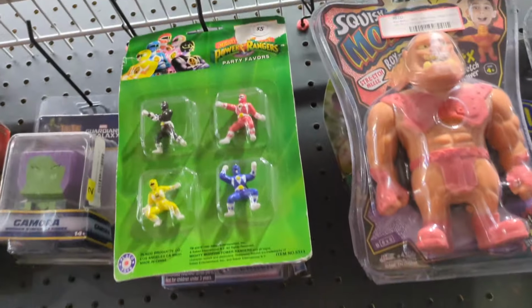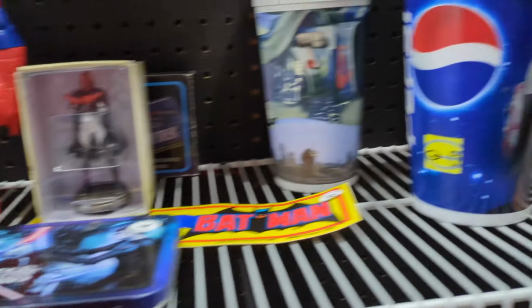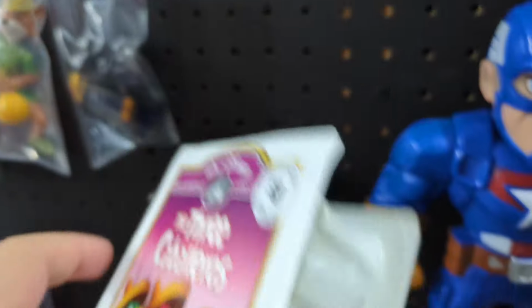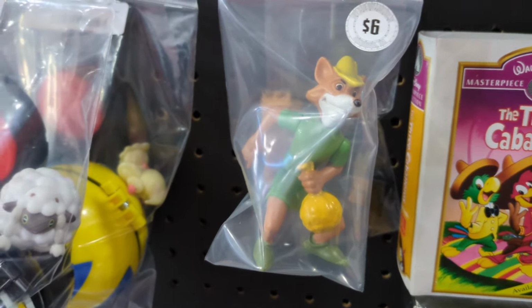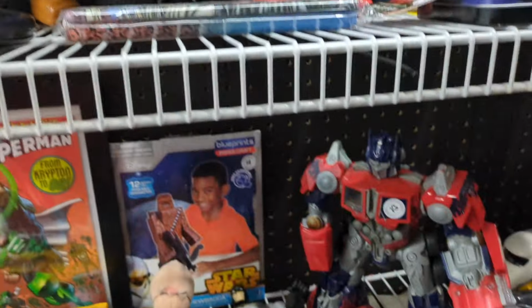Some more, you see a very wide collection of figures here, including Power Rangers, like I mentioned, Spider-Man, and these collectible Star Wars prequel cups. Remember when McDonald's had these? This is The Three Caballeros. They had the figures in the VHS boxes, so they have Donald Duck in the Three Caballeros box. That was a pretty cool Happy Meal. You have Robin Hood as part of that, just without the box.